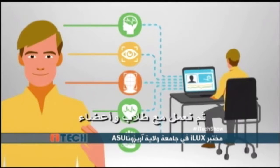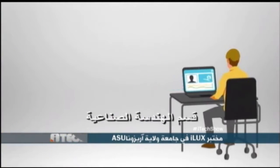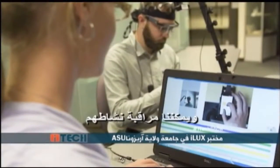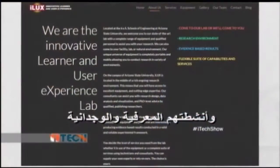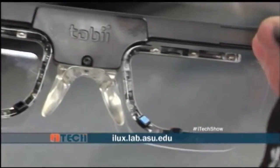And then we work with industrial engineering students and faculty here at the university that help us analyze the data that comes out of the sensors. We can do it out in the field. We have the ability to allow people to go and drive an automobile, and we can monitor their activity, their visual attention, their cognitive and affective activities as they're engaged in any sort of task.